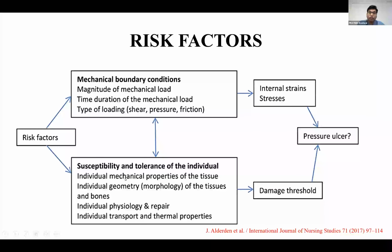What is susceptibility or tolerance, that can increase the threshold of the pressure? Individual mechanical properties. If the skin is very loose, then it will increase the chances of pressure ulcer. Geometry of the tissue or bone. If the patient is malnourished and the bony prominence is very prominent, then it will increase the chances of pressure ulcers. Individual physiology and repair. If the patient has malnutrition and poor repair of tissue damage, then it will increase the susceptibility. Individual transfer and thermal properties.